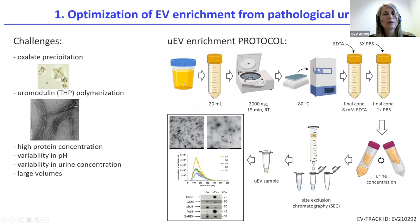We collected urine from patients, and 20 milliliters of urine were processed with centrifugation for cell removal. Then we could freeze these samples and keep them in the freezer at minus 80 until use. These samples were then defrosted when needed, and we next added EDTA to inhibit, or at least prevent to a certain extent, uromodulin polymerization. In the next step, we added concentrated PBS buffer to neutralize the pH. Then we concentrated these large urine volumes to 500 microliters, which were added to the size exclusion column, which helped to remove proteins. In the end, the fractions that contained EVs were concentrated into a smaller volume.